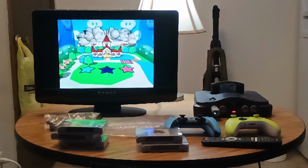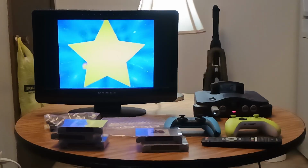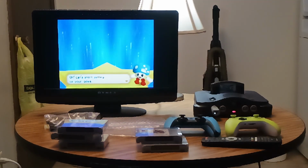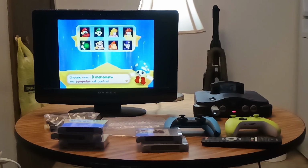Let's go ahead and play a couple of mini games. The speakers in this TV are honestly not bad in this thing. Good choice.